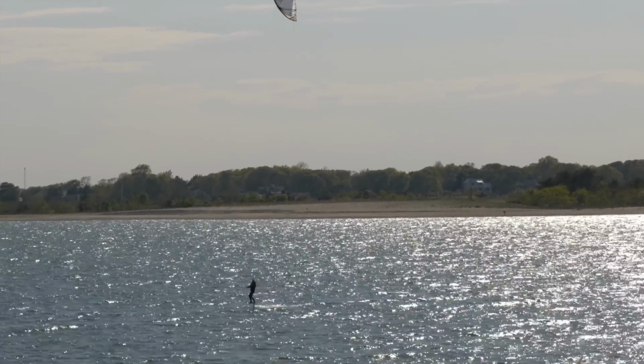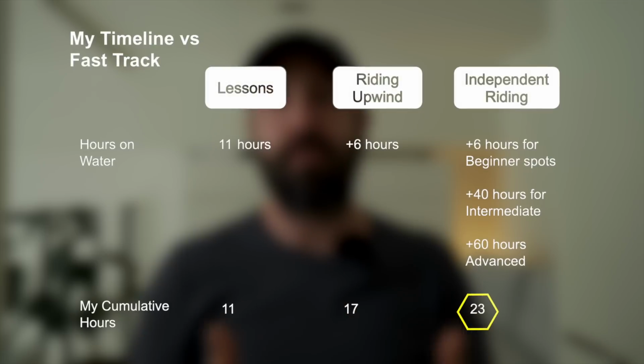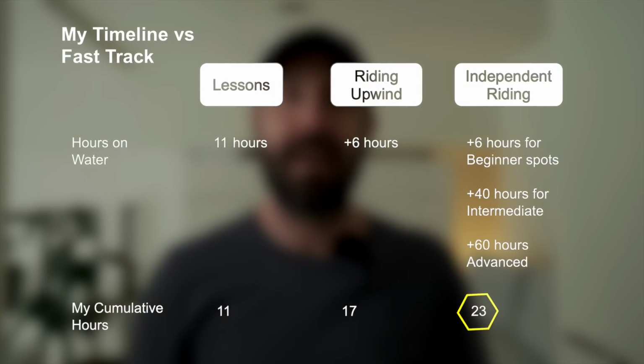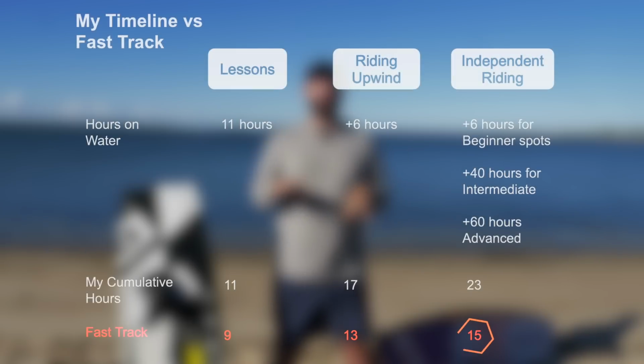Shifting over to a more typical timeline, it took me about 23 cumulative hours to get to the point where I was riding at beginner-friendly spots. I think most people could do this closer to 15 hours. So that's how long it took me to get to the point where I'm riding independently.